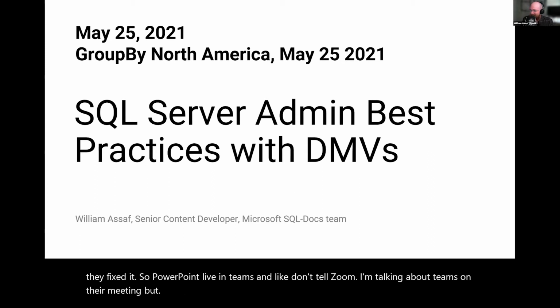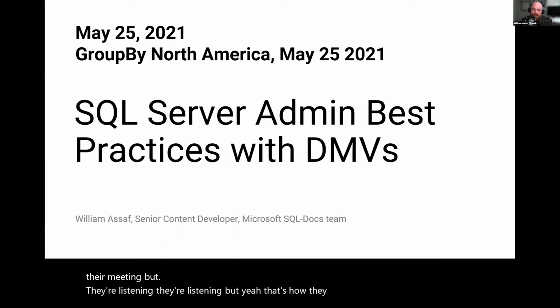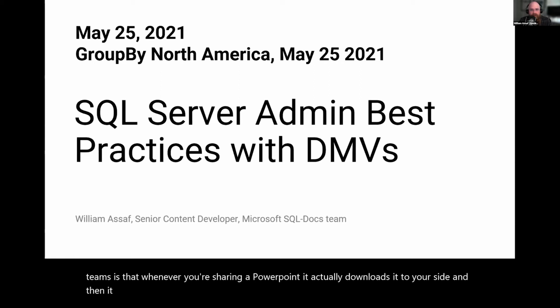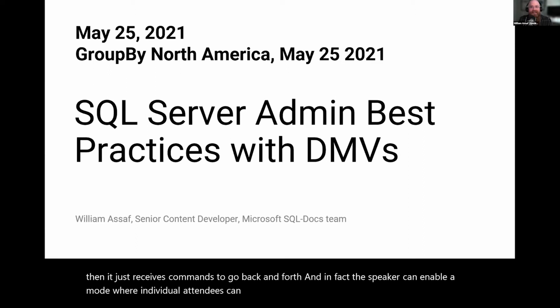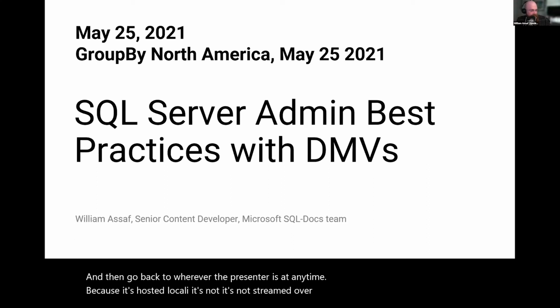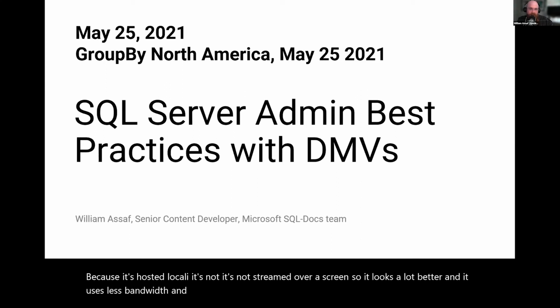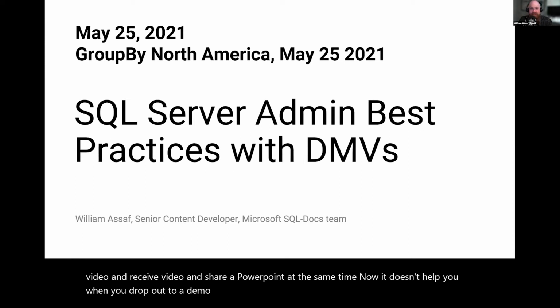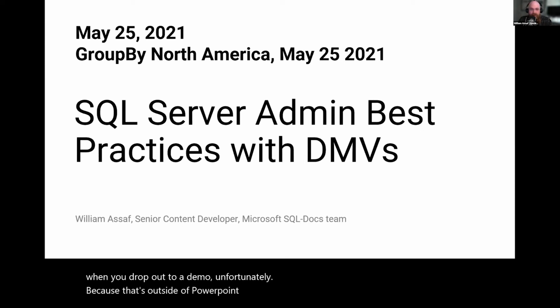They're listening. But yeah, that's how they solve some bandwidth issues in Teams, is that whenever you're sharing a PowerPoint, it actually downloads it to your side, and then it just receives commands to go back and forth. And in fact, the speaker can enable a mode where individual attendees can hop through your slide deck without you, and then go back to wherever the presenter is at any time. Because it's hosted locally. It's not streamed over a screen, so it looks a lot better and it uses less bandwidth. And so if you're a bandwidth limited person, you can still share your video and receive video and share a PowerPoint at the same time. Now, it doesn't help you when you drop out to a demo, unfortunately, because that's outside of PowerPoint. But at that point, you got to go back to a shared screen. But yeah, it helps a lot.